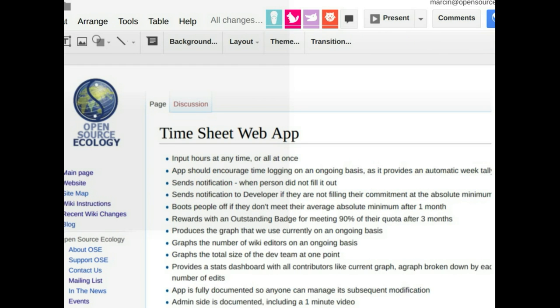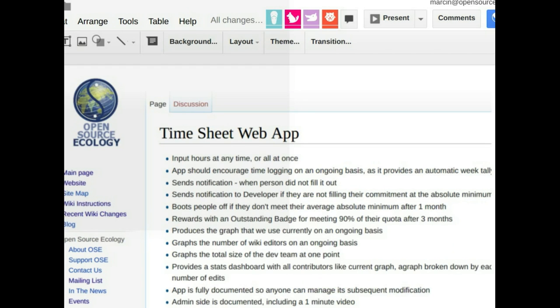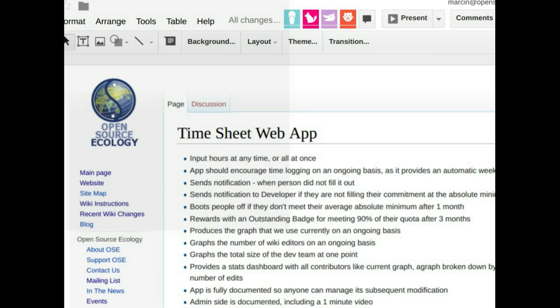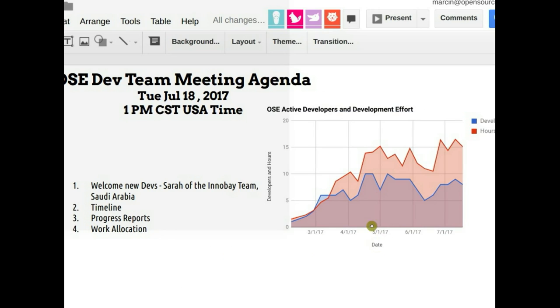Let's see. And then just to wrap up here, I'm talking to Lex, who's on this call right now. We're looking at improving our tracking for the time. So we're doing a web application where you can log your hours in a more effective way, which would automate some of that process, including generating a basic graph like that, so we don't have to do that manually every week, and so we can have basic tracking of the overall effort as well as the effort by individual people to help us stay on top of that. So I'm meeting with Lex after this as well.